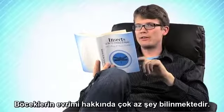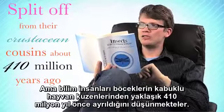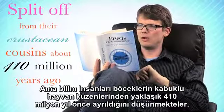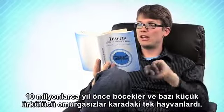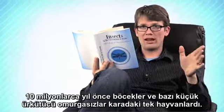Very little is understood about the evolution of insects, but scientists think that they probably split off from their crustacean cousins about 410 million years ago. And for tens of millions of years, insects and some little skittery invertebrates were about the only land-dwelling animals.